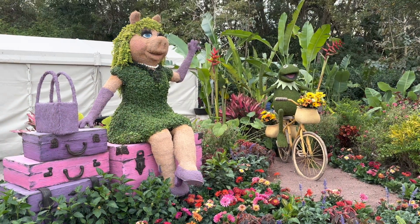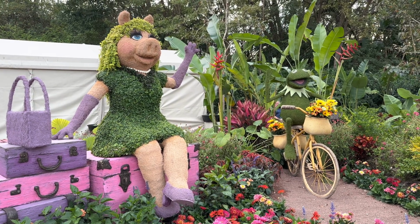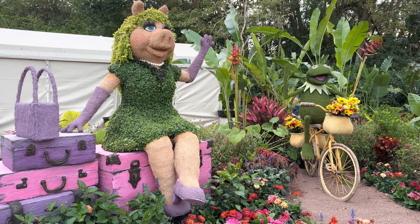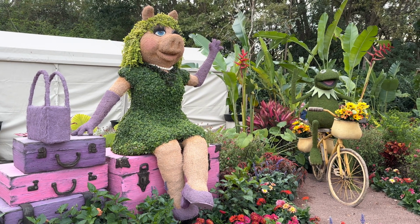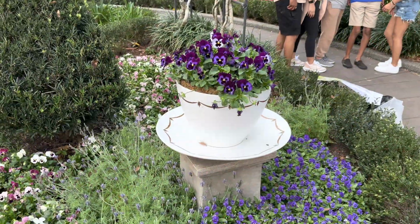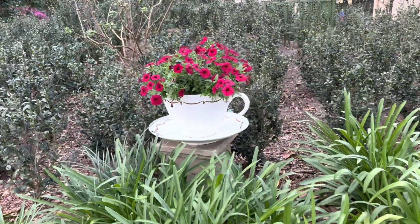Looking for that rainbow connection? You may find it in between Morocco and France, as we found Miss Piggy and Kermit riding a bike, and I like how Miss Piggy comes with all her luggage and accessory pieces just as she should, while Kermit keeps it simple. Look at the teapots. I'm not sure if these are always here, but I just thought it was a cute touch.